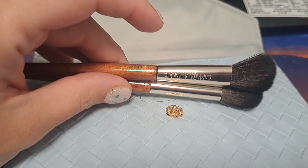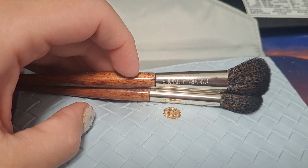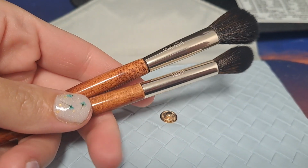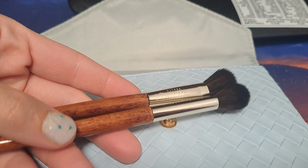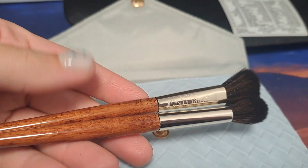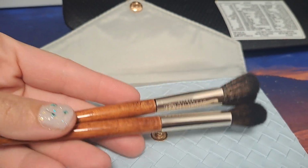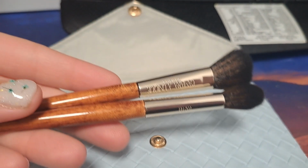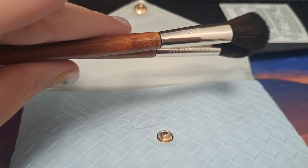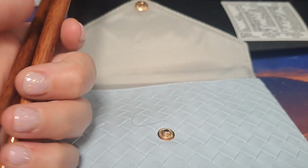The handle feels a little bit on the cheap end, and I don't say that as a bad thing. I'm just saying that because it's so lightweight, and even though I like the wood grain vibe, if it was a heavier brush, it would play more into the vibe of the wood grain paint on there. But it's still cute. They're good. They'll work in my collection.